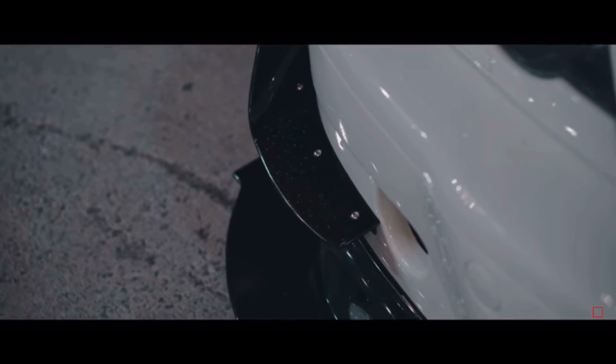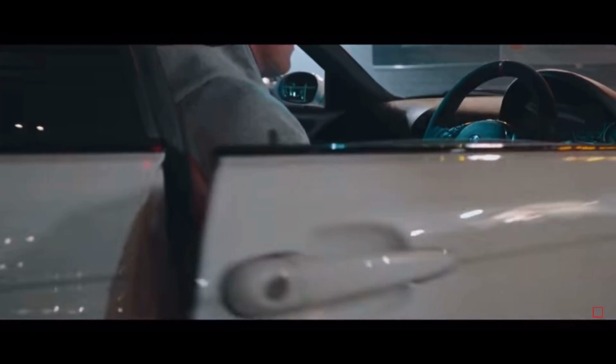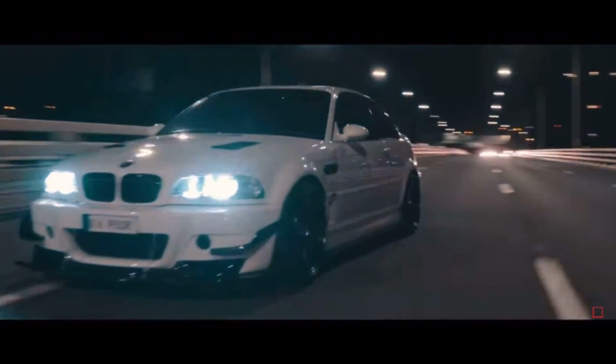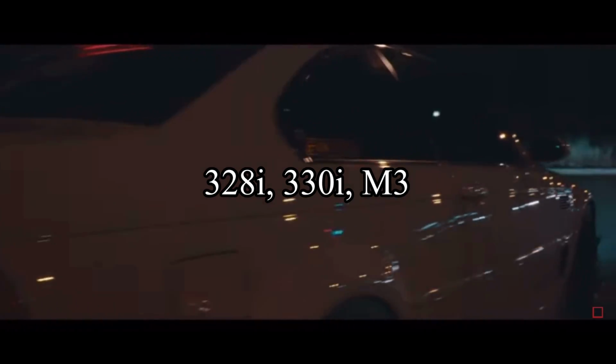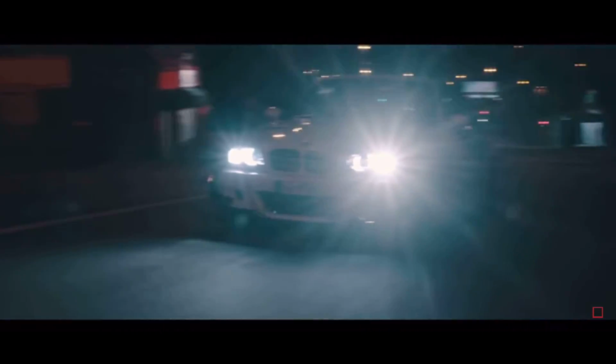Also, keep in mind that if you're going to get a coupe version of one of these cars, it's usually going to have the C letter before the I. So if you're getting a coupe 330i, it's going to be a 330ci. Also, if it's an all-wheel drive version of them, it's going to have XI instead of just the I. So a 330xi would be the all-wheel drive version of them. For the sake of this video, though, I'm only going to be talking about the 328i, the 330i, and the M3 because those are the most popular ones and the ones that we got in America.